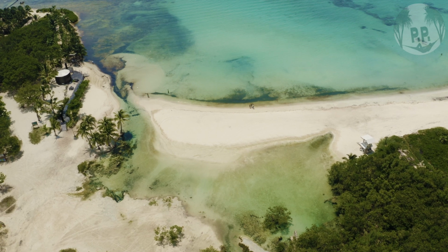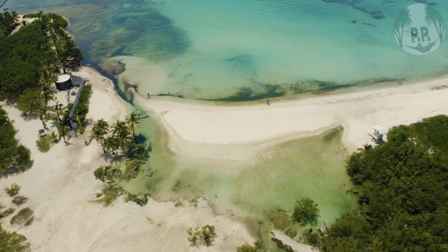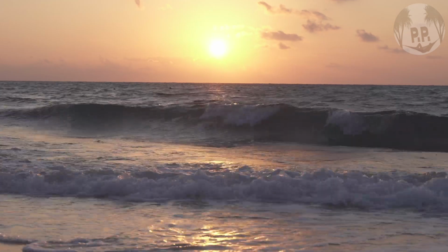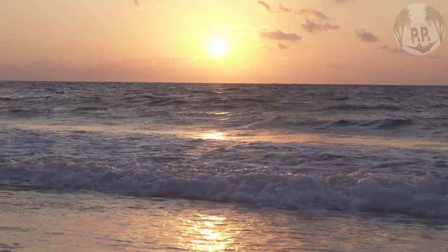But other than that, it's a great resort. Beautiful beach, great updated rooms, great activities, and they're really helpful about booking off-site excursions as well. So there are plenty of reasons why this location is the most well-known and beloved location in the Secrets brand.